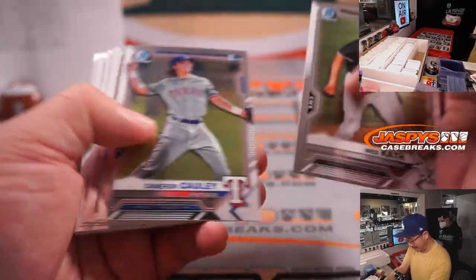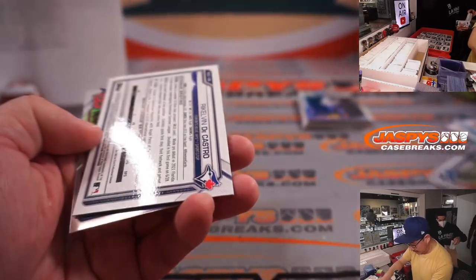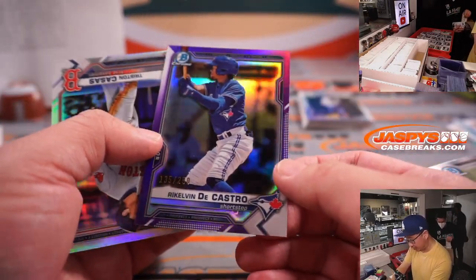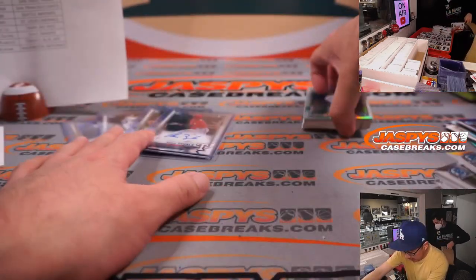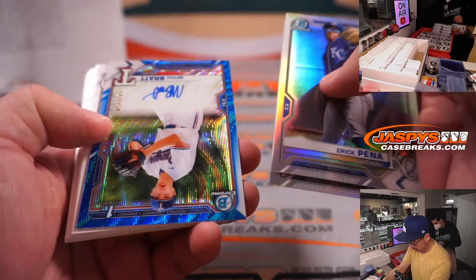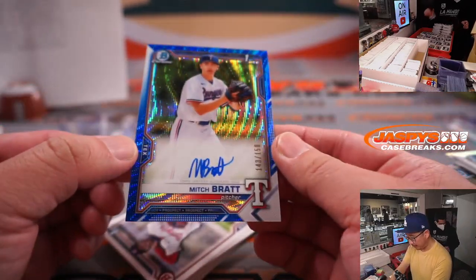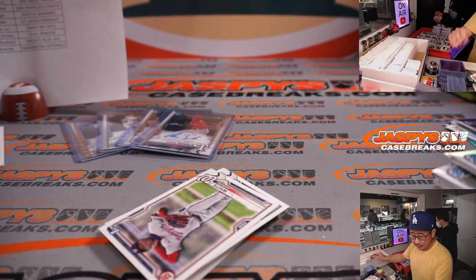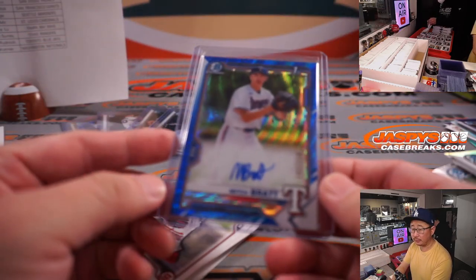Pack stacking, yeah. Pack stacking. A lot going on today. We got a purple chrome. Rykelvin DeCastro, 250 for the Bluebirds. Tristan Casas refractor. And there's our fifth autograph. That's Mitch Bratt, 143 out of 150. Going to SKS and the Rangers.